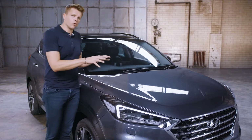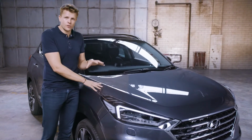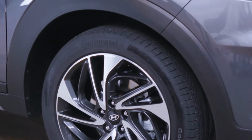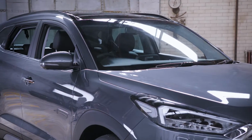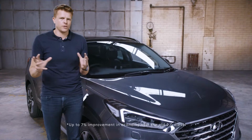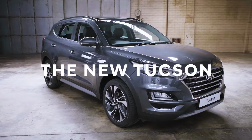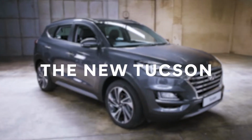The new Tucson also has a range of new engines, including the SmartStream 1.6-litre diesel engine for better CO2 emissions. There's also the 2-litre four-wheel drive mild hybrid, which is the most efficient engine with a new powertrain system offering a 7% improved efficiency over the previous 2-litre diesel engine.